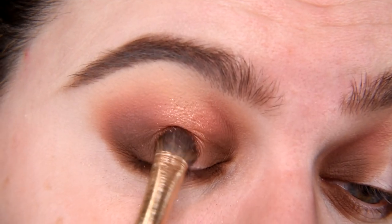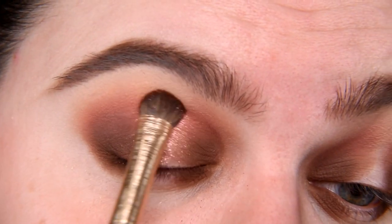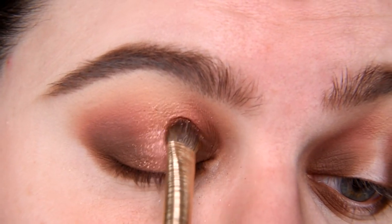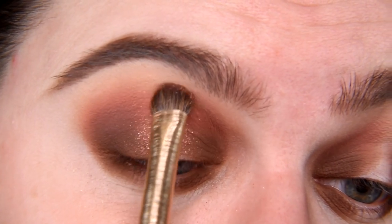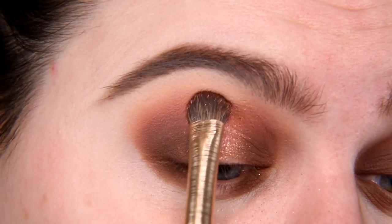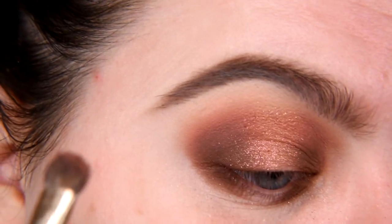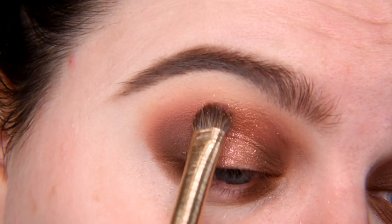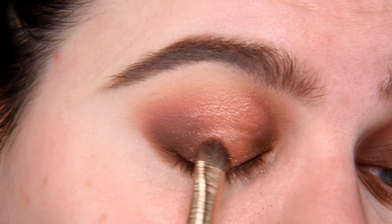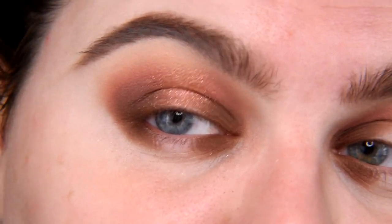Let's just apply it. I'll try to not have a lot of fallout. So only a little bit on the brush, and I just try to build pigmentation. I'll try to be very gentle with this shade. Although, even right now I can feel like there's a lot of particles dropping on my nose. I don't know, this eyeshadow is just too lightly pressed. On the one hand, it doesn't look like a chunky eyeshadow. On the other hand, it acts just like a chunky eyeshadow.